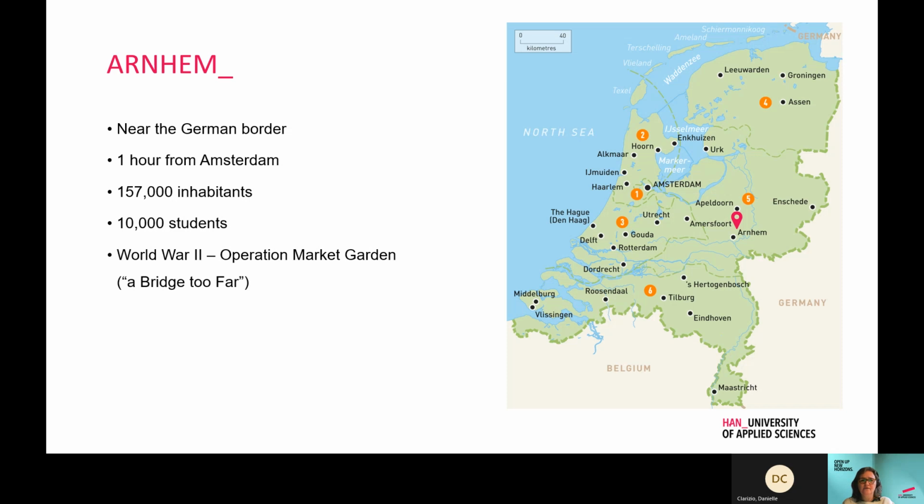We're only about an hour from Amsterdam, which is over there. And we're a sort of medium-sized city compared to other cities in the Netherlands. We have about 150,000 inhabitants, of which about 10,000 are students, because we have more than one university in the city.